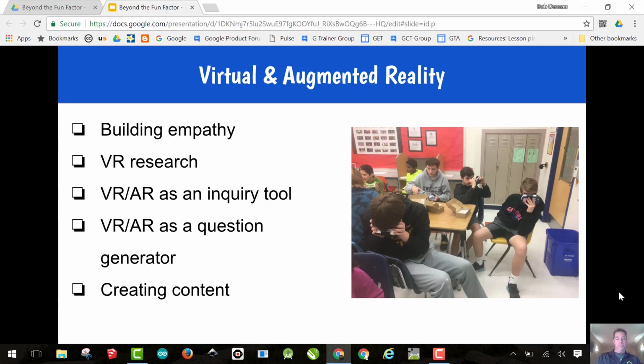And then we see how good of a job they did, because we'll let that partner take a look at the exact same thing. So it works on looking for details and being able to communicate orally, but it also works on visualization for the person who does not have the device.